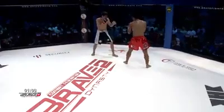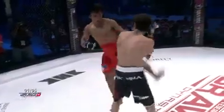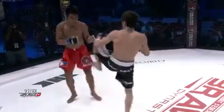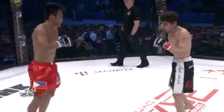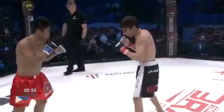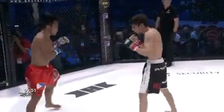Well, when you look at the two fighters, how much bigger does Jomar Pak look right now? It seems like he has so much more weight on him, a bigger frame. It just seems like he's recovered from the weight cut much better than Haider Farman. But as you can see, Haider is not backing down from any of these fights. He's taking all those punches and he's still coming forward.